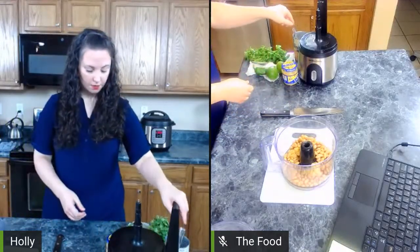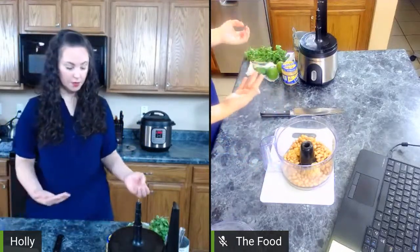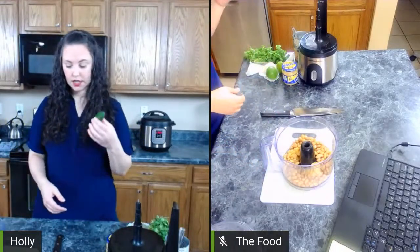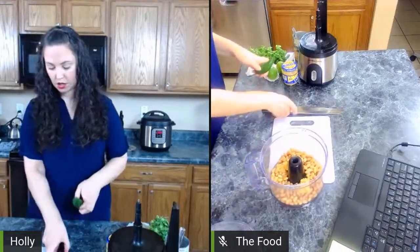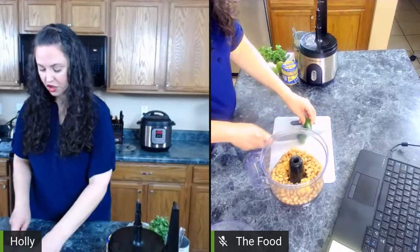And then, like I mentioned, this recipe is cilantro jalapeno. So we're going to add some jalapeno, which I will just cut right next to this. And I just kind of cut it in chunks.